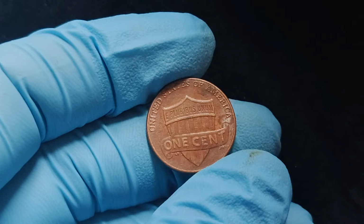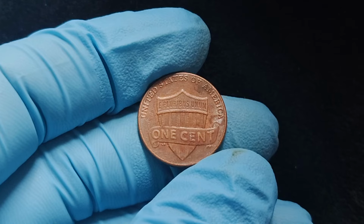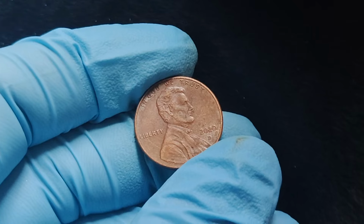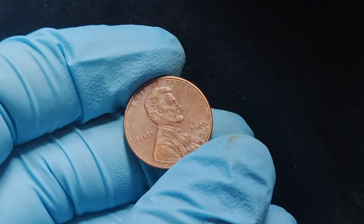Coins in mint state, shiny and untouched, are the ones collectors drool over, and if you don't trust your own eyes, invest in a cheap magnifying glass or coin loupe. You'd be surprised how satisfying it is to feel like a detective examining your pocket change.